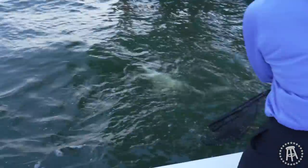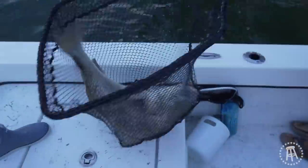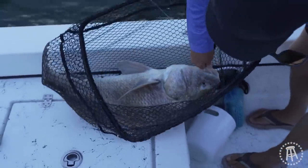Get another reel on him. Oh, another. There you go. I thought it was a triple tail when it came up. All right, black drum. Right? Yeah. Is it eatable? No. All right, that's all right.